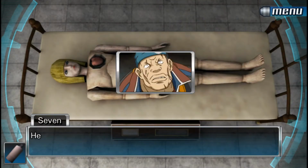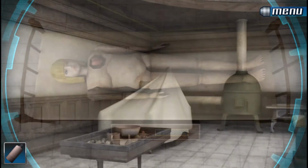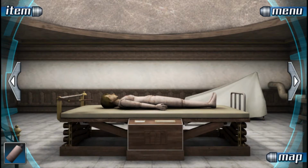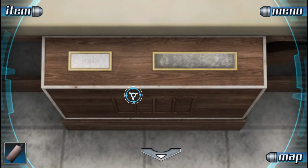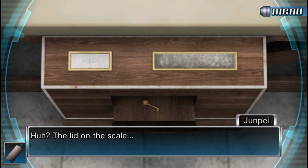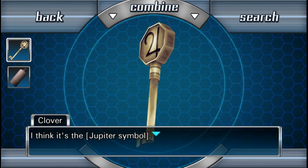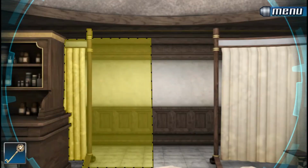There we go. Hey Junpei, I just heard something. Came from John's operating table. Better check it out. Alright. Why does his head suddenly look different? Hey Junpei, look at the scale. John. Huh? Blood on the scale. Hey, it opened. Oh, I get it. It must have opened. Okay. The Jupiter key. I feel like I've seen this before, but now we can get out.